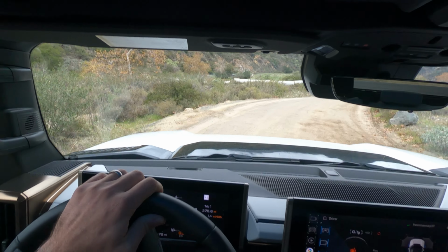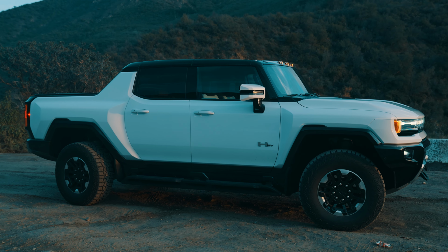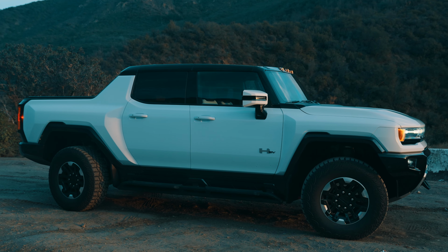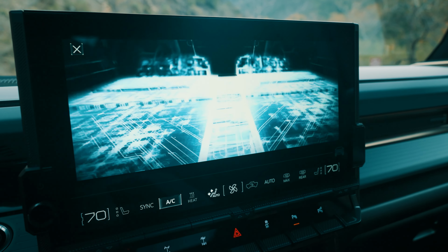This is an Edition One. They came out with the triple motor versions first, the most expensive versions, and this Edition One is already sold out. It's $110,000, and dealers were marking these up to the moon and back, which makes sense because there's a layout of the moon on the speaker grills, and there's moon graphics in here because this is a rocket ship.